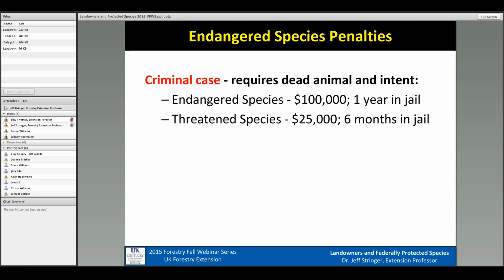This would be the equivalent of you shot at the bald eagle, for example, or you knew where some mussel beds were that have threatened danger, and you poisoned it, right? So when that kind of thing happens, there could be criminal charges, and you see it there. If it's endangered species, it's $100,000 a year in jail. Threatened species, $25,000, 6 months in jail. And we have had this kind of thing happen. Now, usually, it's very odd for a criminal case to occur, but it could happen. Okay, let's hope anybody that's watching this, that's not the case.